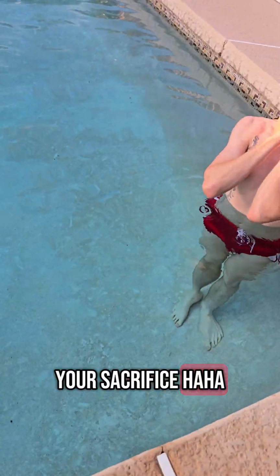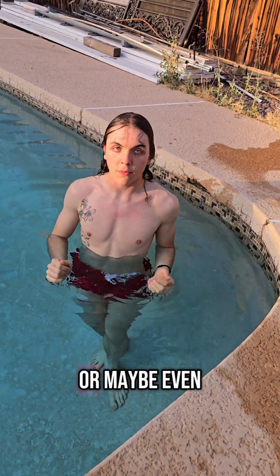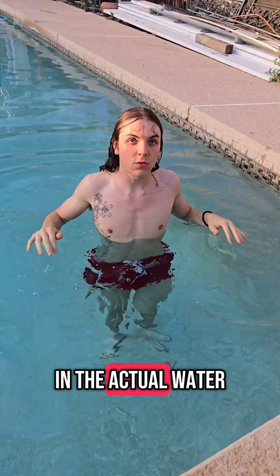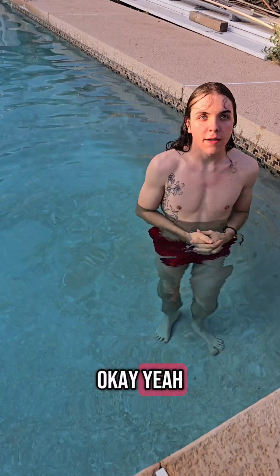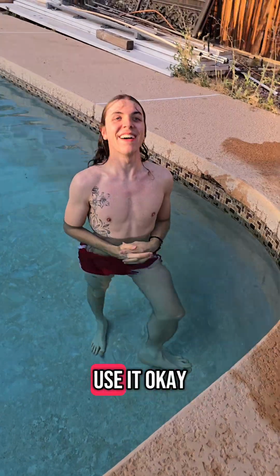I don't know, some sort of neck grabbing or something. Okay. In the water, or maybe even if it's up, showing more down in the actual water. Okay, I can see that. I see myself kind of aiming down at you too. Okay. Yeah, I can see that. Yeah, that's the last of our good lighting right there, so we're gonna use it.